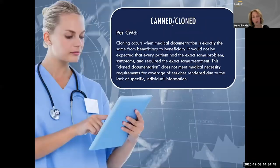And then the cloned notes. This is just a statement from CMS explaining when cloning occurs. We just really want to stay away from this. And again, the EHR has made it pretty simple to pull forward information. And what happens then is if the information was incorrect and you're pulling it forward and it's still incorrect and it just keeps getting pulled forward and it keeps maybe getting assigned a code on the claim form. And if it's incorrect, that's just not going to work for anybody.